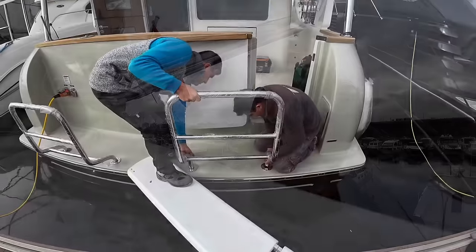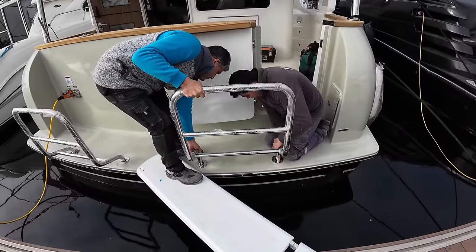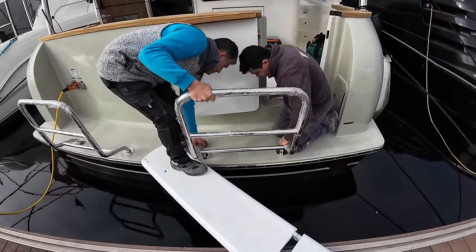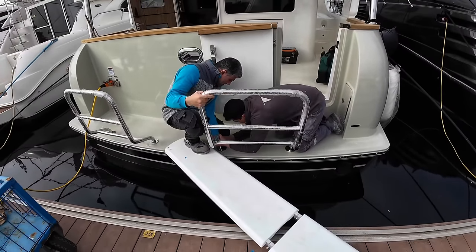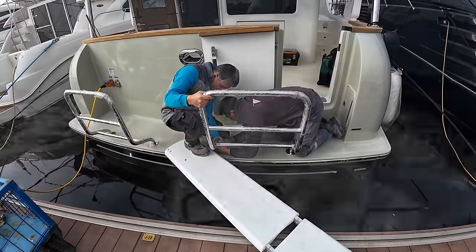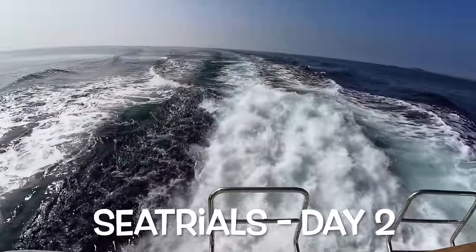See you, Renee. Bye. Right, so here we are, Monday morning. First thing the guys turn up with the stainless steel barriers that go on the back of the swim deck. Really gives you the feeling that you've got a slightly bigger area to work with because you've got something between you and the water. And we go into sea trials day two.